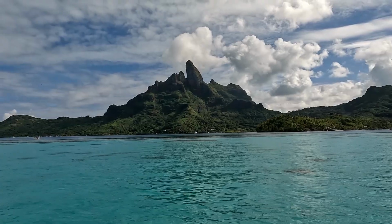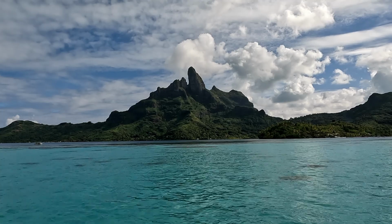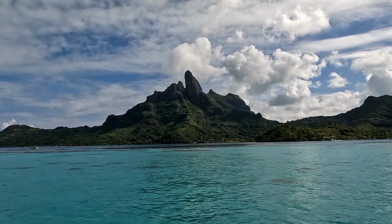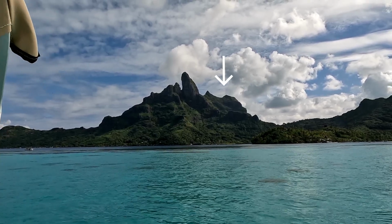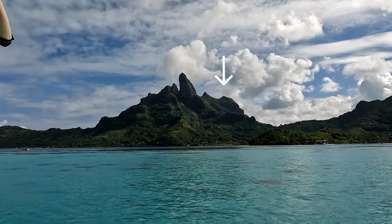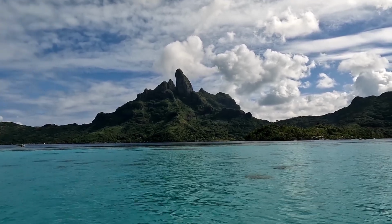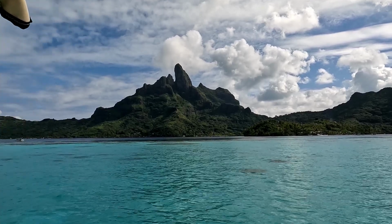So right here you can see the 3 highest peaks on Bora Bora. The tall one in the middle, of course, is Mount Ohue. The next bump to the right is Mount Pahia. And then the final bump there to the right, a little bit lower, is Mount Ohue, which is where this is the highest summit you can really hike to relatively safely.